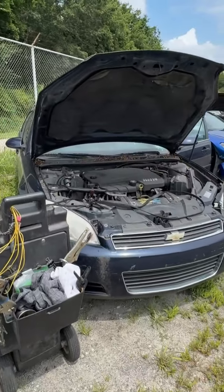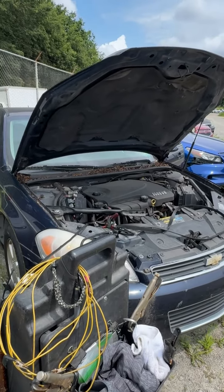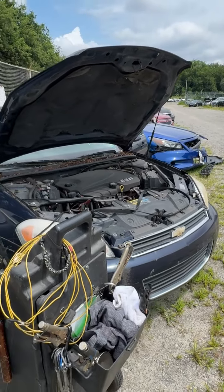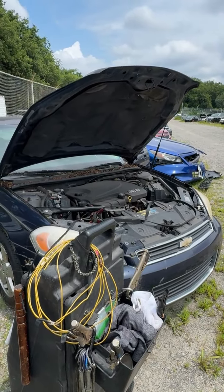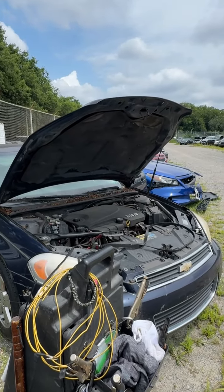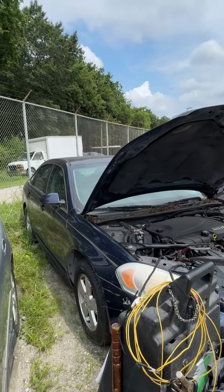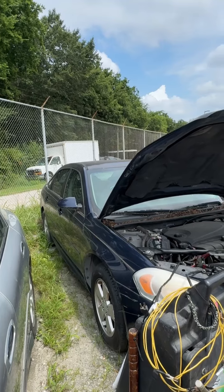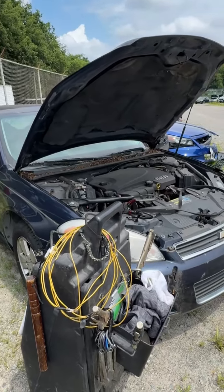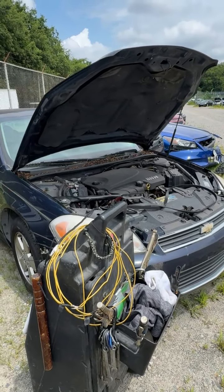Lot number 24, this is going to be a 2009 Chevrolet Impala. $85 on the TV. Started right up with a jump. Moving it forward. And backward.